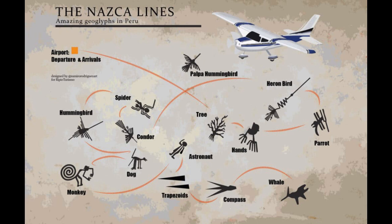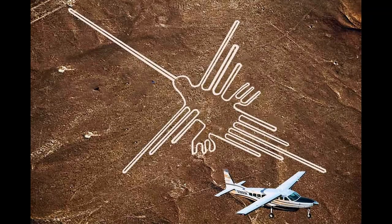Some of the lines span distances of 600 feet, 180 meters, and they depict everything from simple designs and shapes to characterizations of plants, insects, and animals.